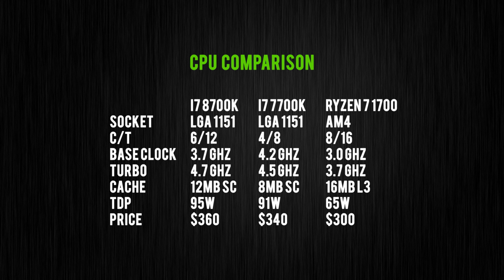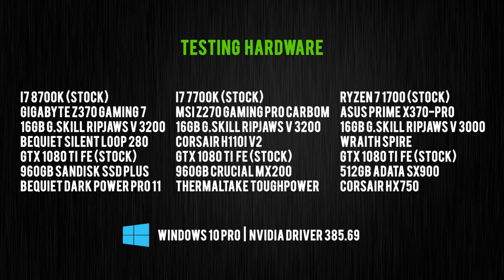We are dealing with a fully unlocked lineup today, but we'll be testing the CPUs at their stock speeds with hyperthreading and SMT enabled. 3 separate test beds were assembled for our Z370, Z270, and X370 platforms using the hardware and drivers that you see here. To keep our test CPU bound, I used a stock GTX 1080 Ti Founders Edition for all games at 1920 by 1080. That being said, I also ran a few non-gaming tests in order to better position these CPUs overall.